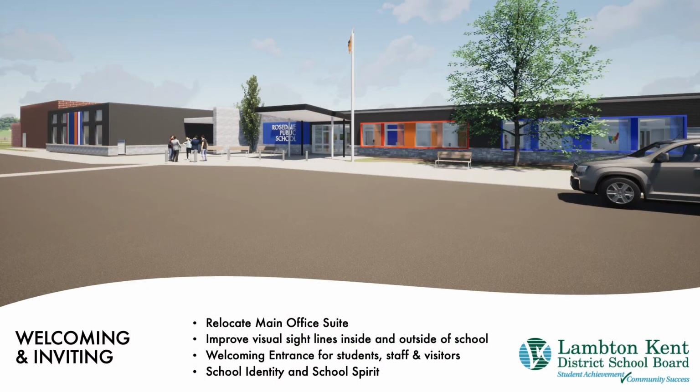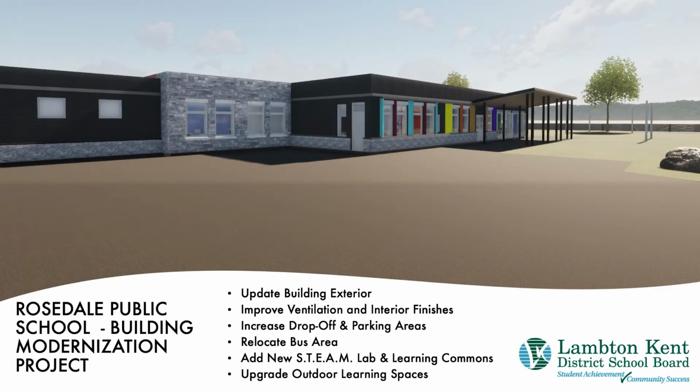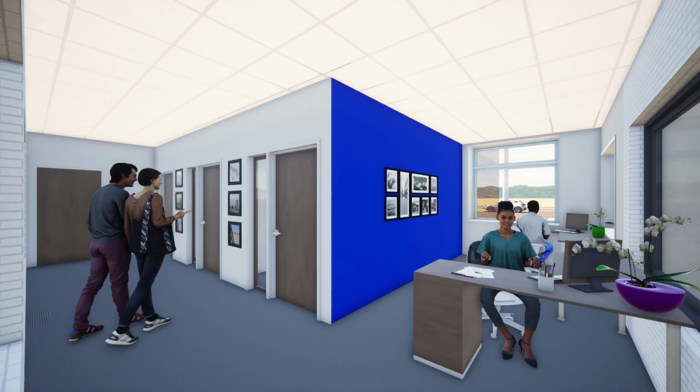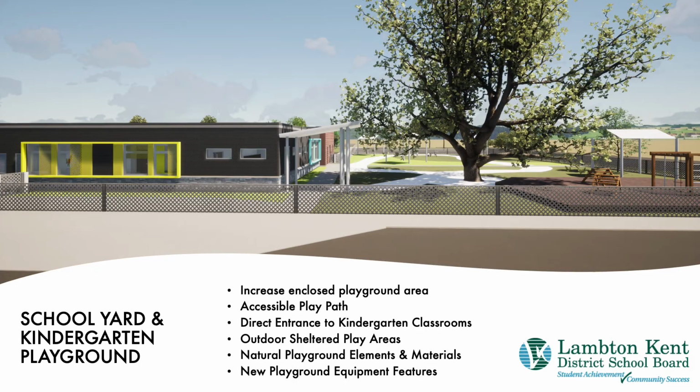The goals of the Rosedale Public School renovation include reducing the amount of energy the school building uses to be better environmental stewards, focusing on the air quality of the school with new air conditioning and ventilation equipment, providing updated finishes and equipment throughout each of the classrooms, extending and upgrading life safety systems to meet current standards, and improving the movement of vehicles on the site to provide a safe drop-off and pickup process for students.